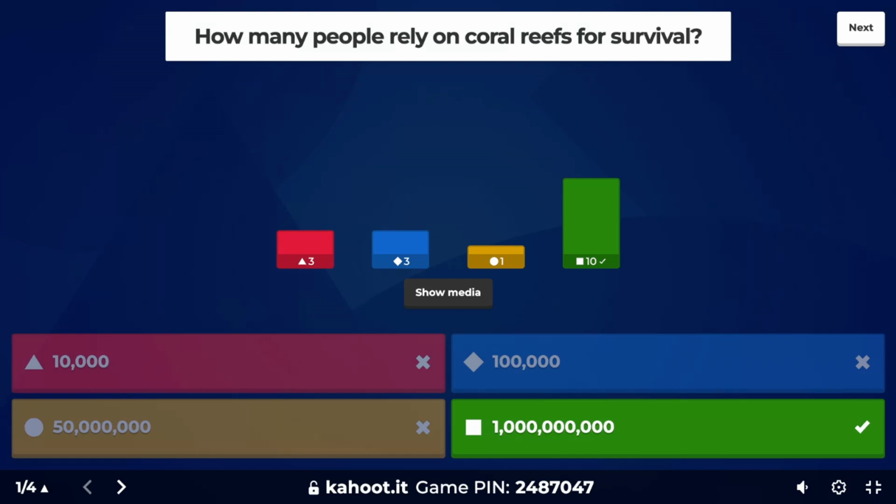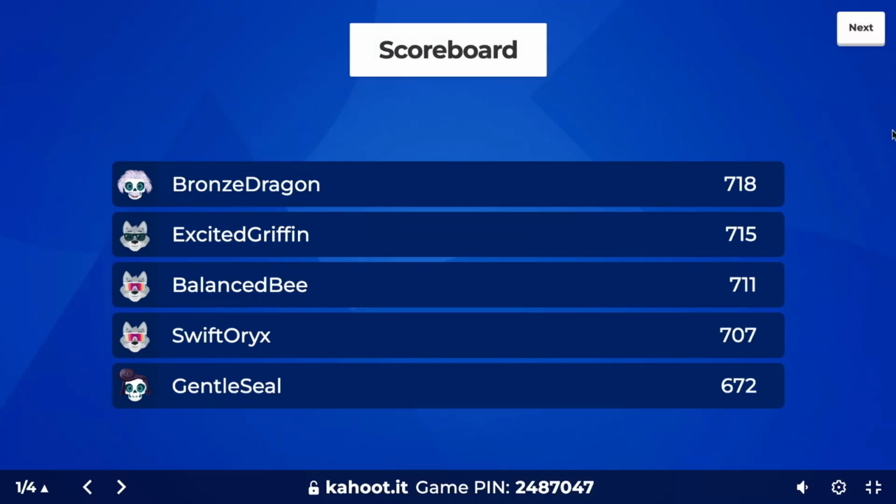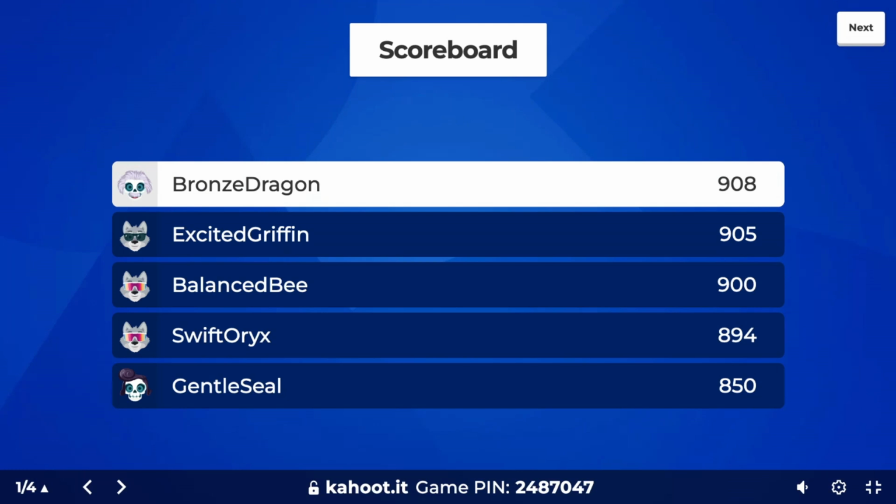So about 1 billion people around the world get their protein from fish. And if there's no fish because the coral reefs have been lost, that is a lot of protein that's going to be missing from people's diet. So coral reefs, for so many reasons, are so very important. So we've got the bronze dragon in first place. I'm going to go to our next question here.